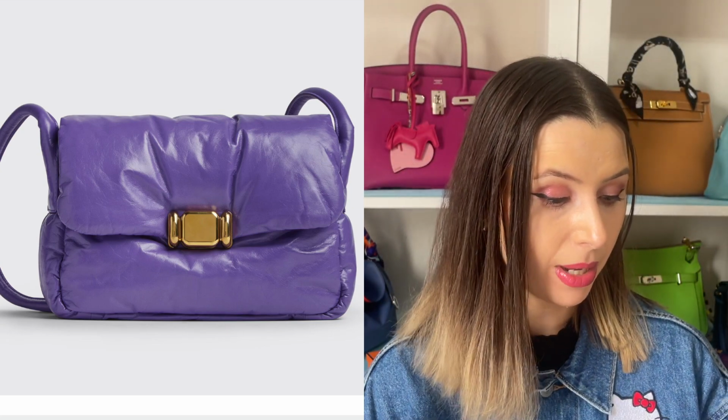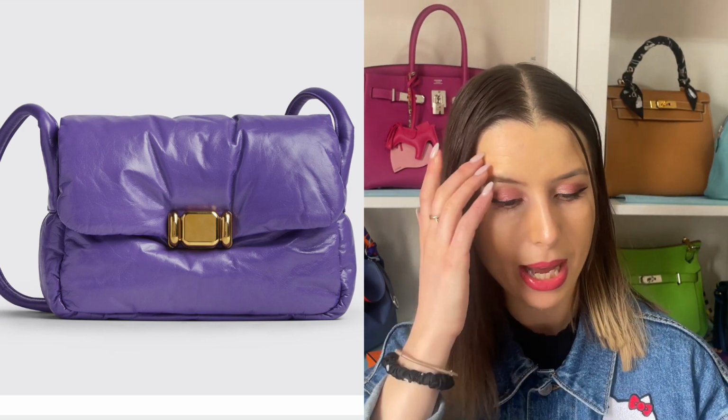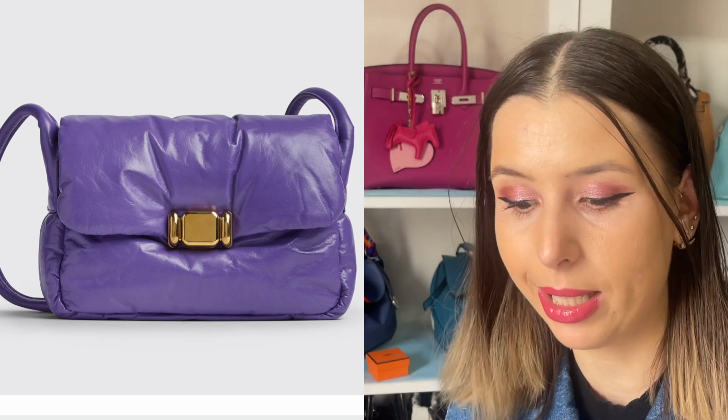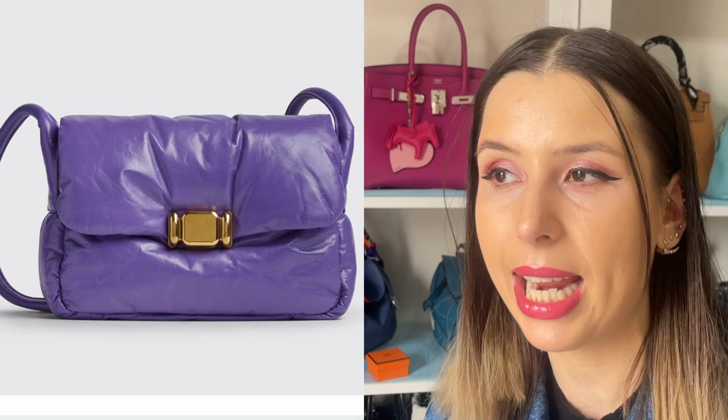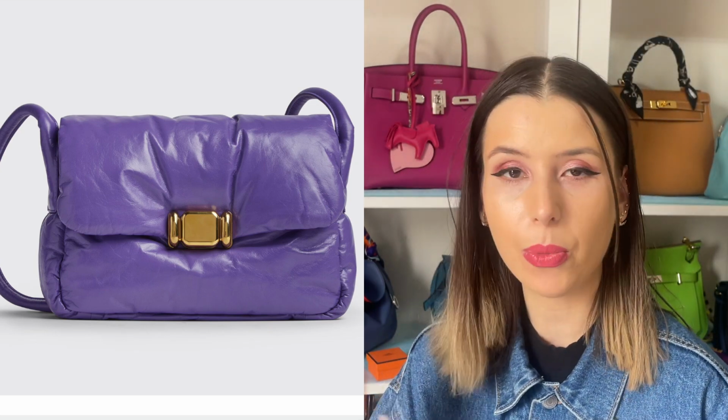Honestly, I don't think a lot of people would know this is a Bottega bag, but maybe once we see it more on Insta, on other fashion bloggers and that sort of thing, we'll recognize it as a Bottega, just like the pouch and the cassette. So yeah, it's a new bag from Bottega. What do you guys think?